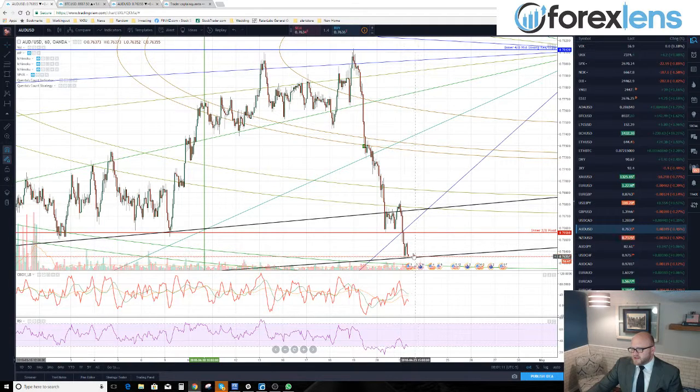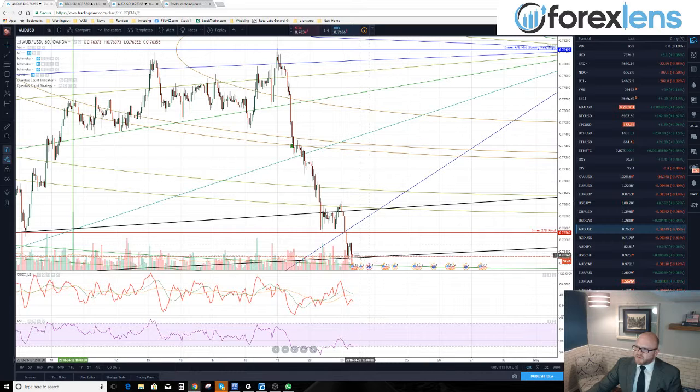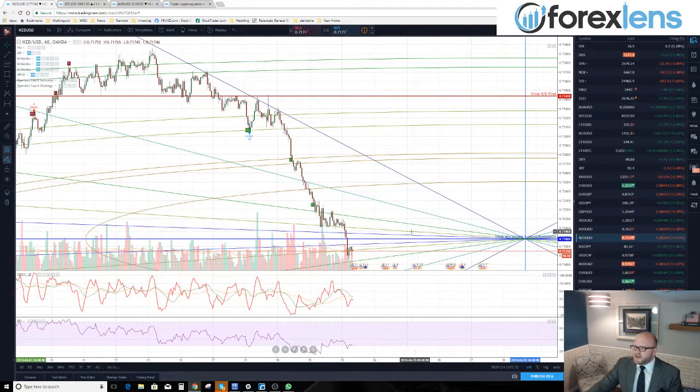Keep our eyes on this. If I see something set up later on in the day, I'll put in a trade alert. But otherwise, we're still looking pretty strong to the downside, and we don't want to mess with the direction right now. New Zealand dollar.